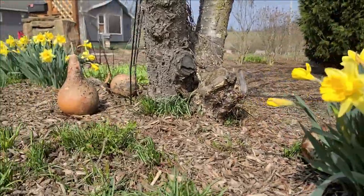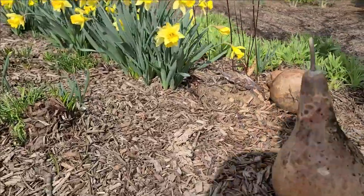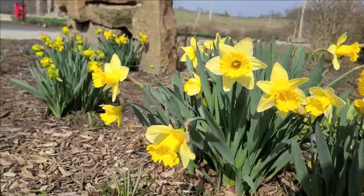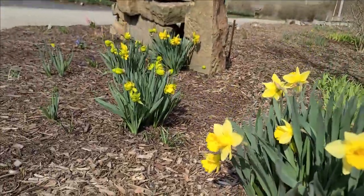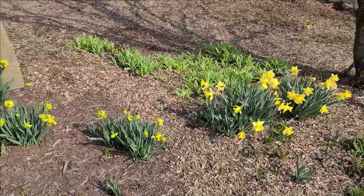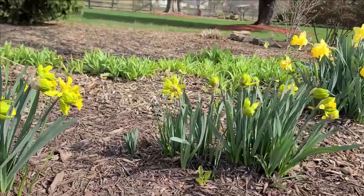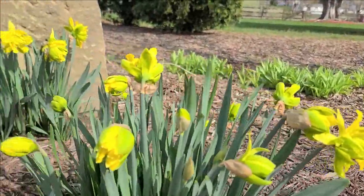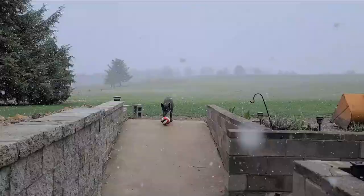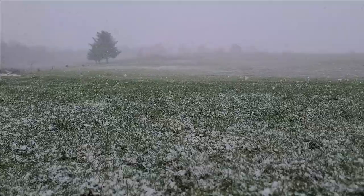These are looking a lot better than they were a couple days ago. These daffodils were all sad and drooped over just a couple days ago whenever we had some snow. We had a couple days of snow here in April. These are a nice double-headed daffodil there. But we had some snow here the last couple days and it was cold. Started making everything look real bad.